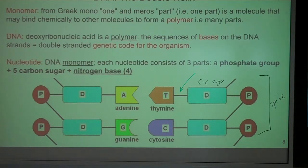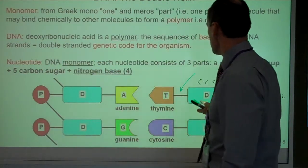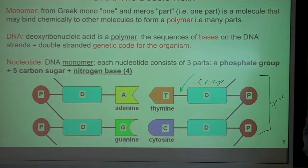Yes? What does the D stand for? Deoxyribose, which is why you get this deoxyribonucleic acid name. So the D stands for deoxyribose, or probably simpler for students, a 5-carbon sugar.